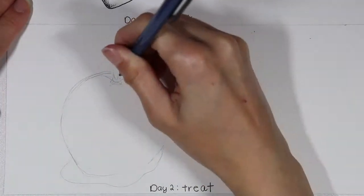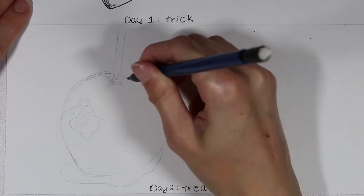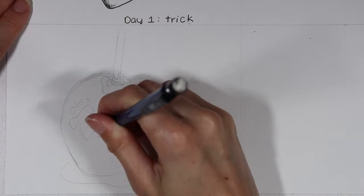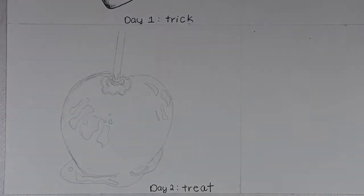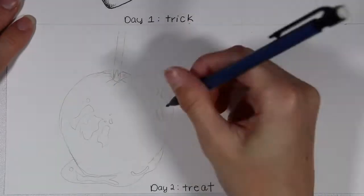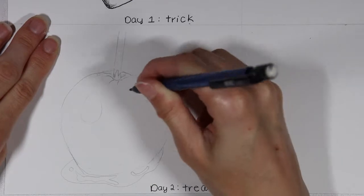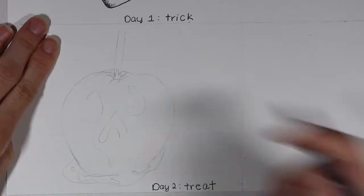So day 2 goes with day 1, so trick or treat. And the treat that I'm doing is the candy apple, the poison apple actually, from Snow White. I thought that this was a cute idea to do for treat. Originally I was just going to do a rotten apple or something like that, but I thought maybe I should make it a little cuter or a little more interesting than just a standard rotten apple. So I did this kind of mix between a candy apple and Snow White's poison apple.